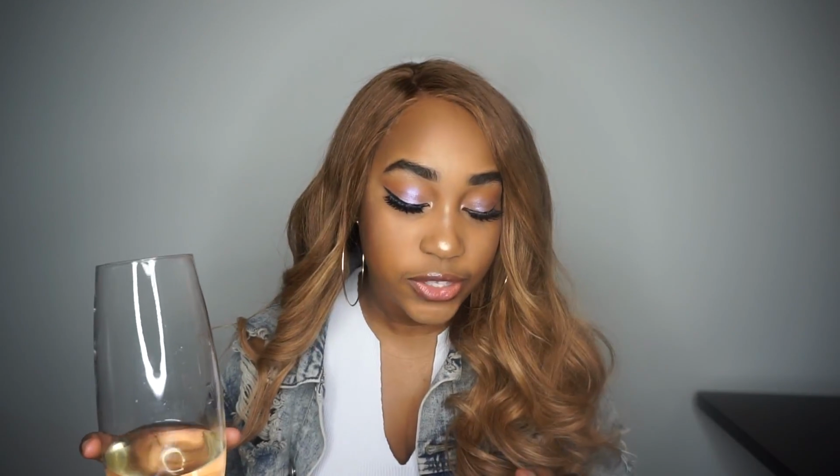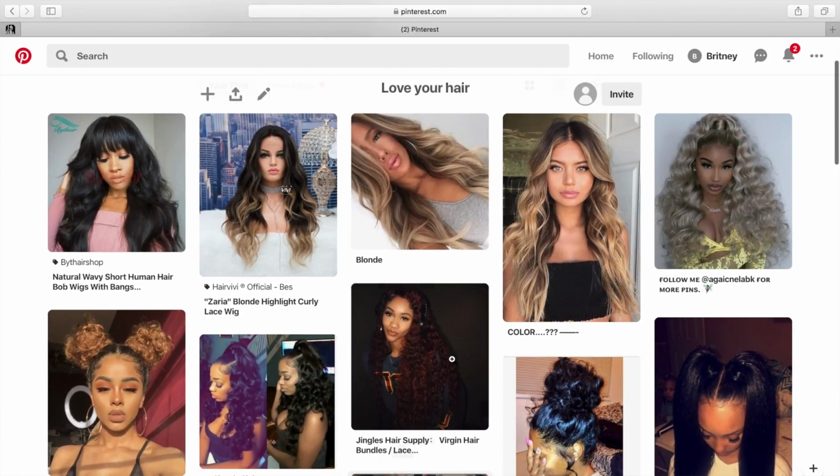And then I kind of styled half of the hair the next day that I did off camera just to see how it would look, and I didn't mind it, but I did want it to be super blonde. So I went back to the drawing board, aka my Pinterest board, and I kept looking and looking.